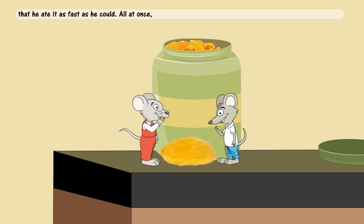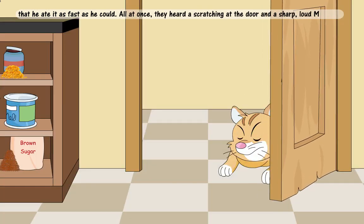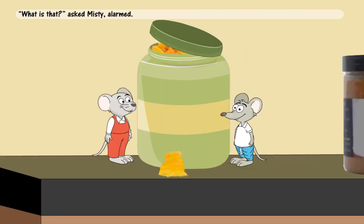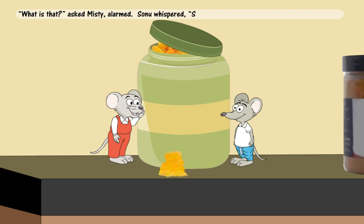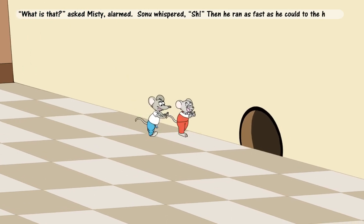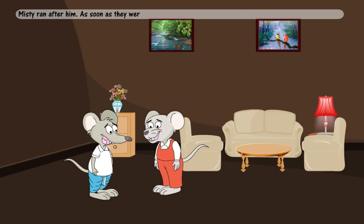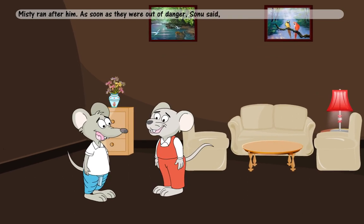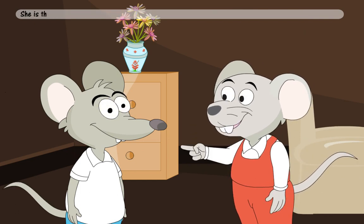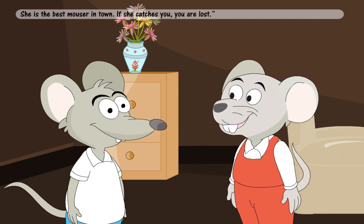All at once, they heard a scratching at the door and a sharp, loud meow. What is that? Asked Misty, alarmed. Sonu whispered, Shh. Then he ran as fast as he could to the hole. Misty ran after him. As soon as they were out of danger, Sonu said, That was Billu, the old cat. She is the best mouser in town. If she catches you, you are lost.